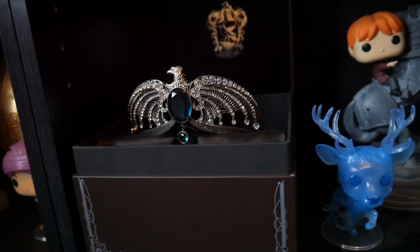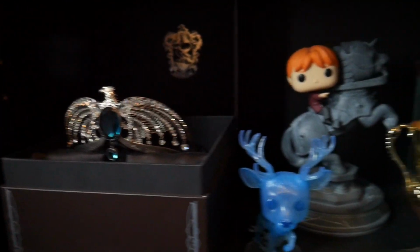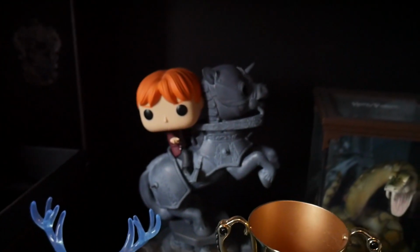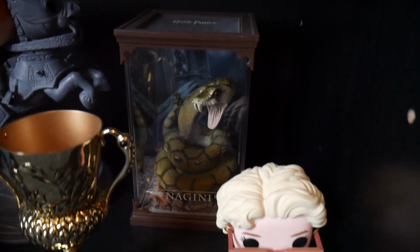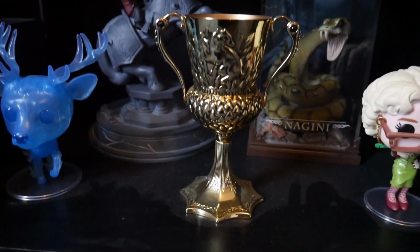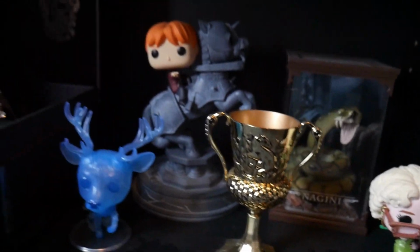Then we have the Rowena Ravenclaw diadem from Deathly Hallows Part 2, Harry's Patronus, Ron on a chess piece, and then Nagini magical creature, Rita Skeeter, one of my favorite Pops. I love it so much. And then Helga Hufflepuff's cup as well. That's a Horcrux.